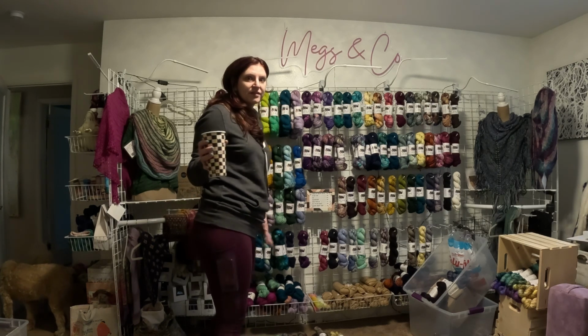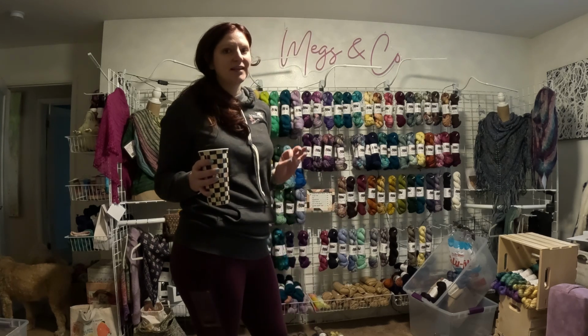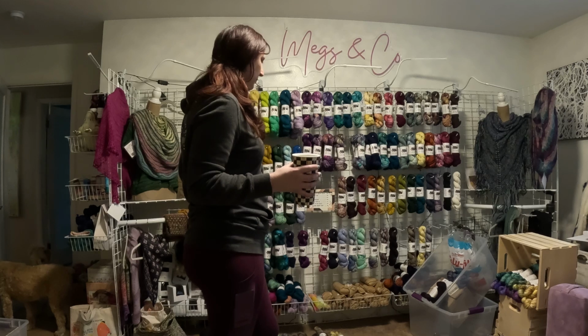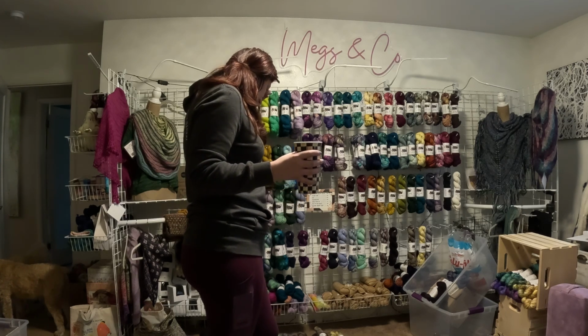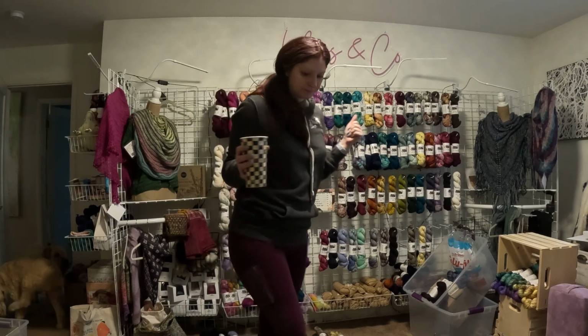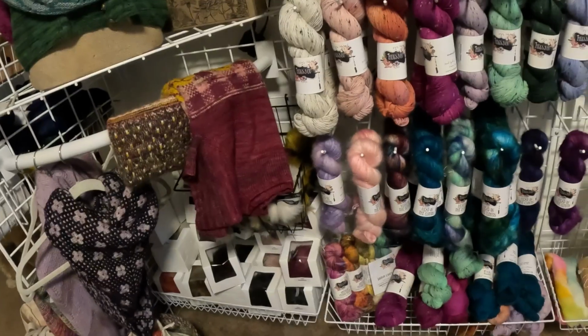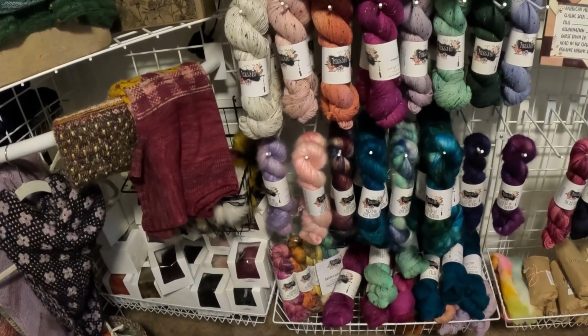And I like to do this the weekend before, because this is my last chance to see what's missing. Sometimes once I get it all up on the wall, that's when I really see that this collection could really use this color or that color. So I am doing a little bit of dyeing this morning. My Head in the Clouds on the grid wall.